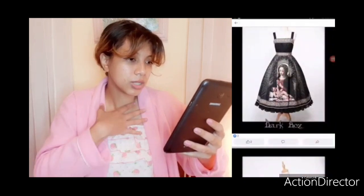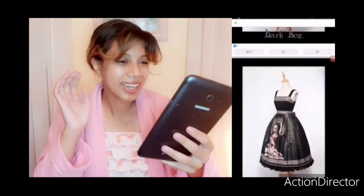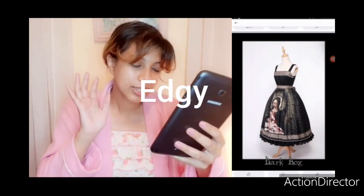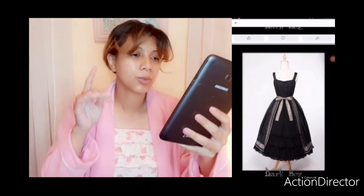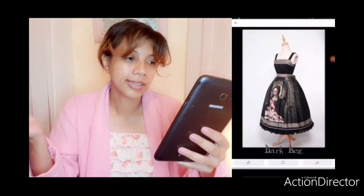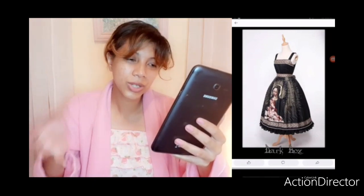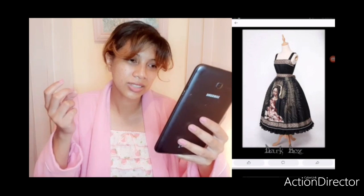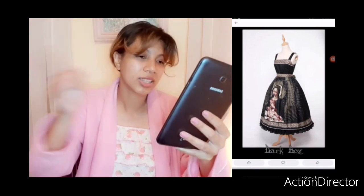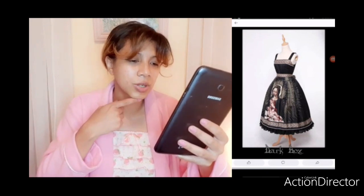The body part is made of a jacquard fabric, and I really like how it looks. I love jacquard fabric in general. There's a bustle at the back, and there is of course gold accent everywhere. I think it's a very easy dress to coordinate, since you have black, gold, and a little bit of off-white here and there, a little bit of wine, so colors that are very easy to find, very easy to coordinate.